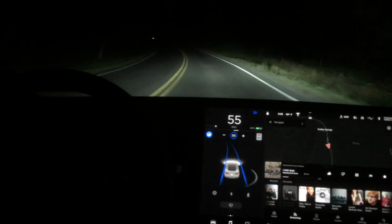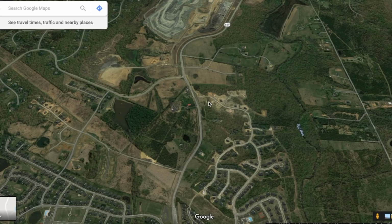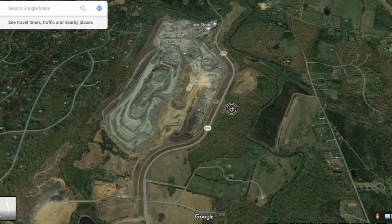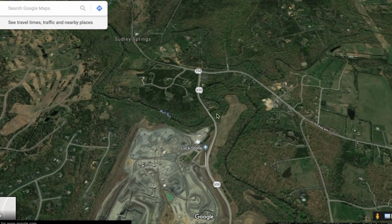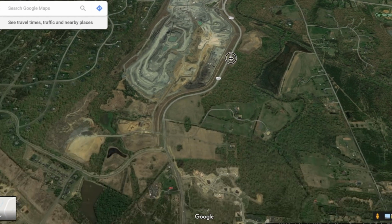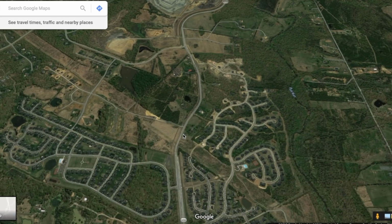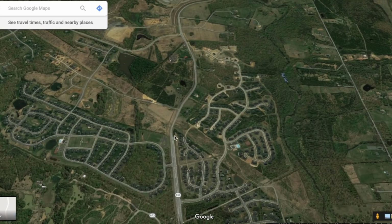So let me jump now to a Google satellite view. The credit for this map goes to Google, of course. You can see in the center of the screen this curvy road. It's that thicker road that kind of curves around this rock quarry here. And that's where we're going to be traveling, from the bottom of the screen all the way to the top of the screen on this one road. Now I wanted to show this to you guys so you can see just how curvy this section of the road is. And Autopilot's going to be engaged the entire time that we're on this road.